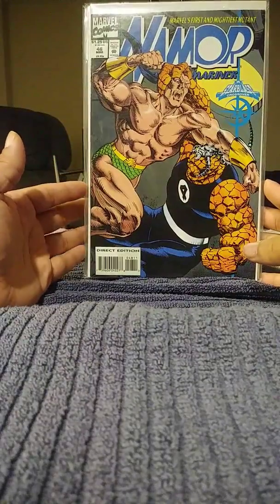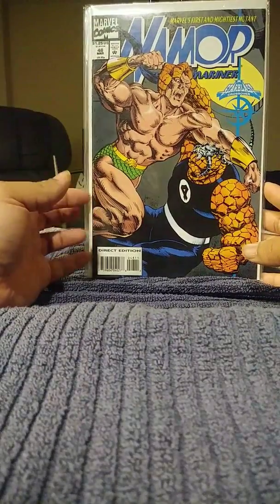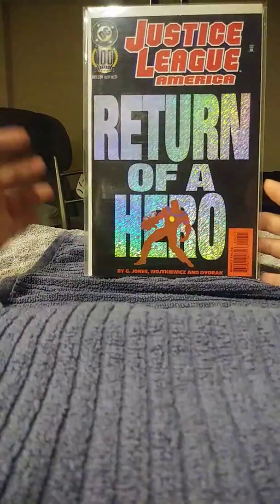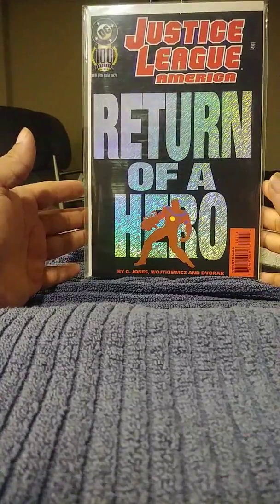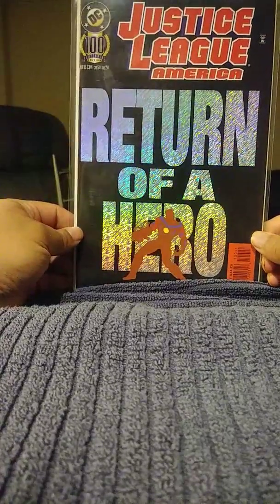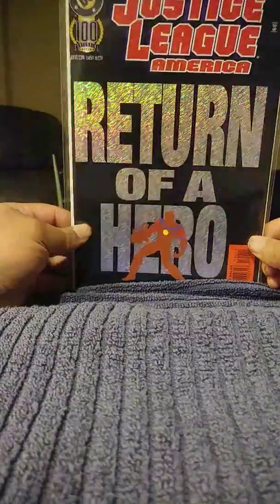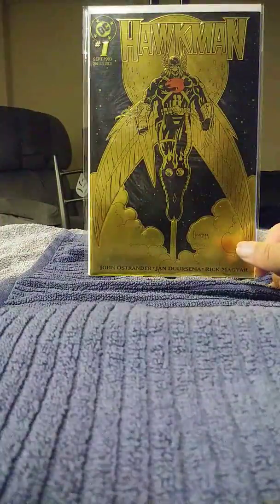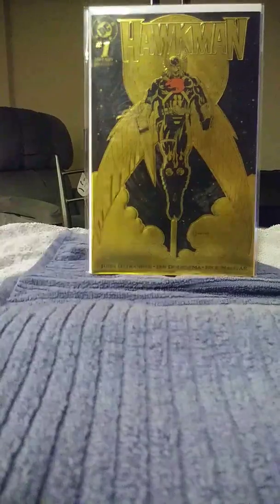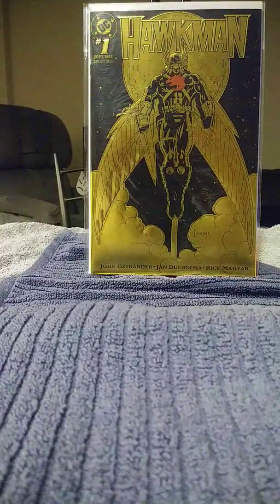Namor fan. Don't care. He's fighting the Thing. Sweet cover. That's how it go with me. Another 99-cent book off of eBay. If I see him in a package deal. Well, dude started the auction. He had the books at 99 cents. Well, nobody bidding on them, so I kept catching them for 99 cents. Look at this Hawkman cover. Gold foil. Incredible. 99 cents.